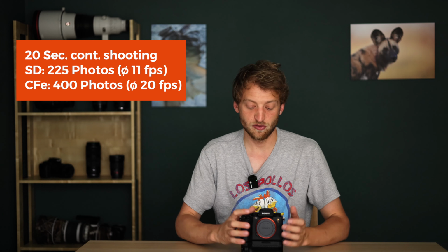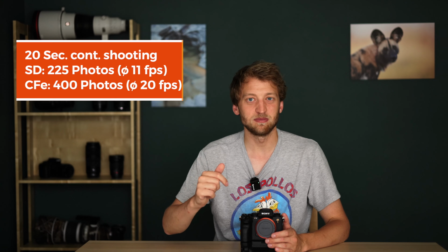With my R5 it's unfortunately a bit like, once I hit the buffer there is a quick break of maybe 1 or 2 seconds that feels like eternity because it doesn't take any pictures anymore, and then it continues again. And I prefer this a bit smoother, continuous shooting that the Sony here delivers.